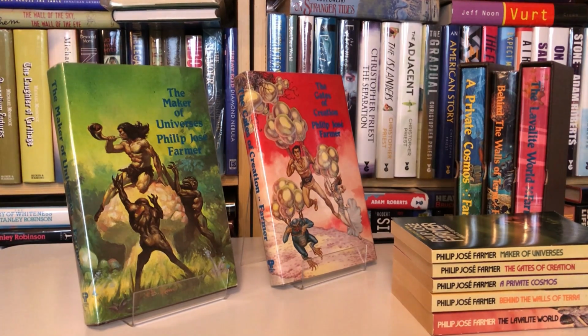So you had those out there. And this was the model that everybody pretty much used. It's still a model that happens now. I mean, PS still do it, Subterranean still do it, and it's very, very long established. So what you'll see here is the first two volumes, The Maker of Universes, looking wonderfully Beresian there, and The Gates of Creation, with those strange balloon things that the beings are riding on.